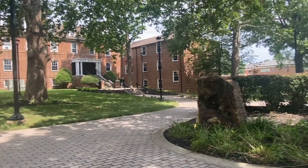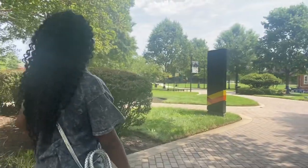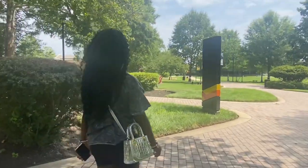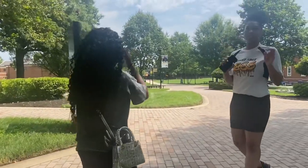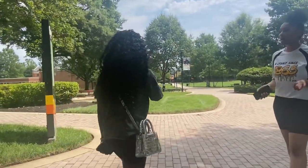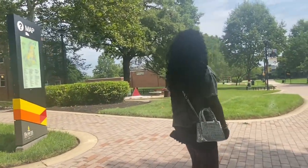Oh, wow. That's good history right there. She passed through on her way. So this is one of our all-female freshman dorms. With this, it is also considered traditional and community style. So everyone does have to share bathrooms, kitchens, and laundry rooms with everyone in the one building.